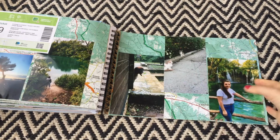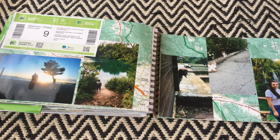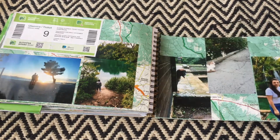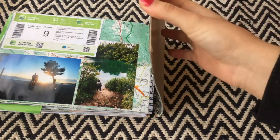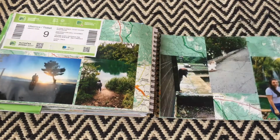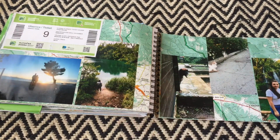But yeah, so these are just some photos that I didn't want to not put in, but I had done the album basically. So I just made a background out of one of the maps that I had, and that is the last page that's right on the cardboard back. So I literally ran out of space, but I'm glad I got these in because these are just some of the photos that I wouldn't want to forget.